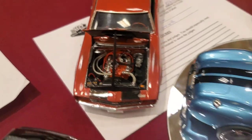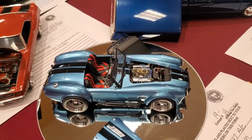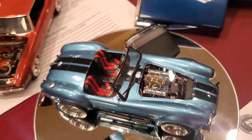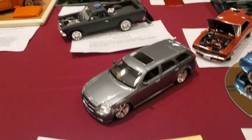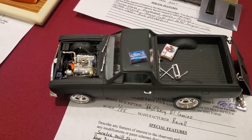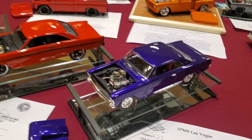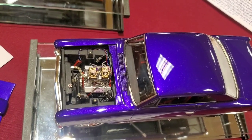So much work going into these engine details. Oh, I think I recognize this car. Okay. Pretty sure this is Chucky Monster. Fantastic engine detailing. And these guys put so much work into this. Fantastic. Some nice details. It's a beautiful paint job. More engine detailing. Very, very cool.